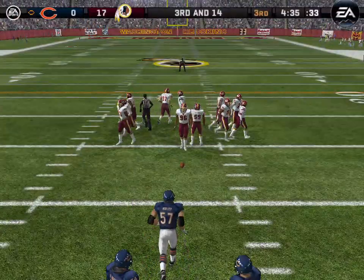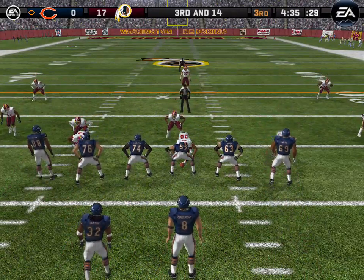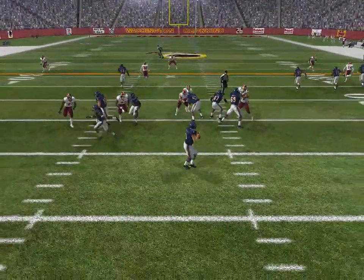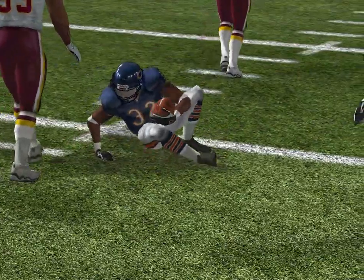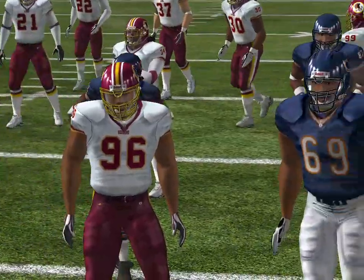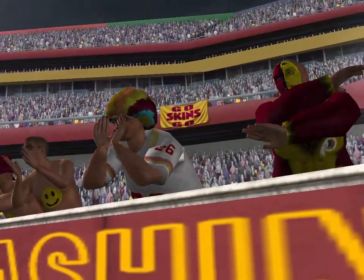Third and 14. Ball on the 18-yard line. Here they come. Steps up, gets rid of it, right to the back. He's taken down in the backfield by Phillip Dinks. Great defensive effort to keep them from getting close to the sticks. Well, there aren't too many plays in the playbook for third and a mile. You got to try something other than a short route.